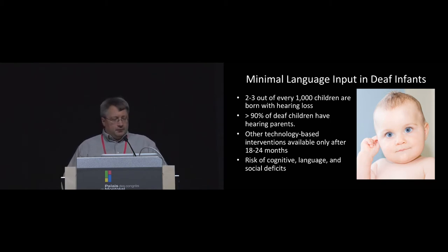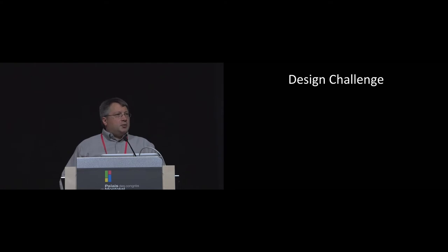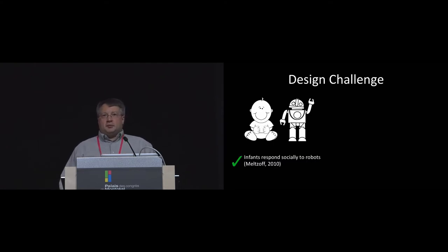unique population. Now, I'm a robotics person, so my first thought was to say, let's put a robot with one of these children. And that, in some ways, is a very attractive idea, because we know that robots are able to cue social behavior from infants. Andy Meltzoff has shown that infants as young as 4 to 6 months will follow the gaze of a robot. They will engage the robot with conversational overtures. They will respond socially to the robot's overtures. So there are some parts of that that look like a good solution to us.